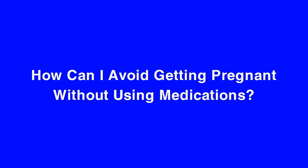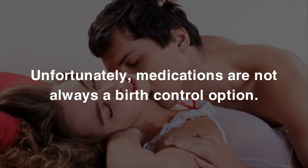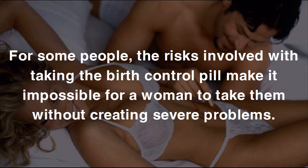How can I avoid getting pregnant without using medications? There are a variety of ways to avoid getting pregnant. Some of the methods used to avoid getting pregnant require the use of medications, such as birth control pills. Unfortunately, medications are not always a birth control option. For some people, the risks involved with taking the birth control pill make it impossible for a woman to take them without creating severe problems.